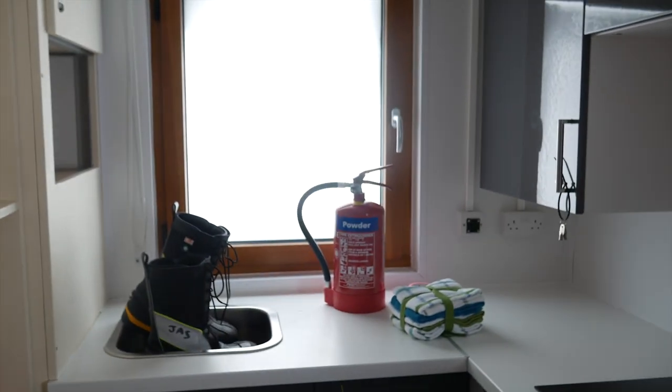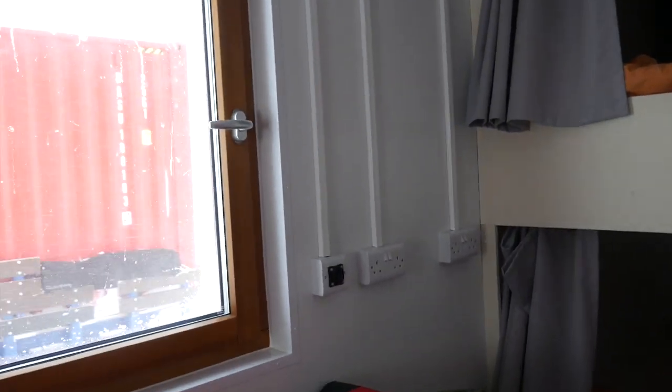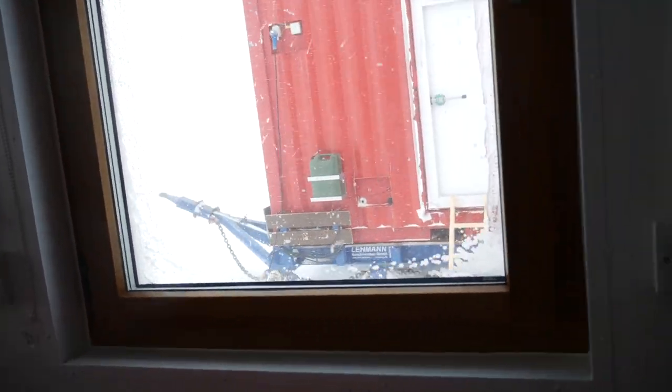This is where I sleep. This is my home for two months. It's very comfy, very cozy. All this stuff up here. But to get down, you have to kind of jump. Four people in here, and it's a bit windy outside. It is quite stormy.